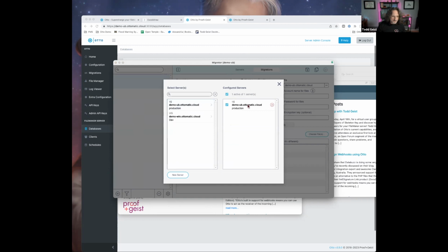Notice here that you can actually have more than one production server. So for people with vertical market solutions, this is great because they can actually push one file set out to multiple servers with a single setup. And then once you've got it set up, you can just run that whenever you need to.